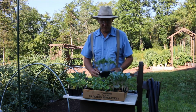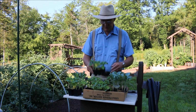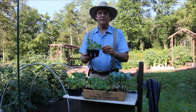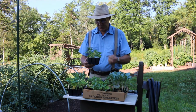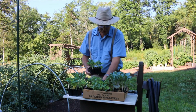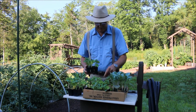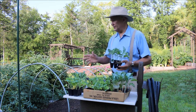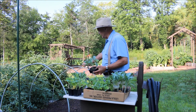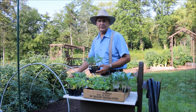And also, when you get your plants, it never hurts to go through this cell pack. There may be a few leaves that you may need to trim or pick from your plants, and to thin them out. I'm also going to be planting these underneath my row covers behind me here, under this low tunnel hoop house.